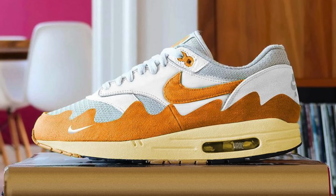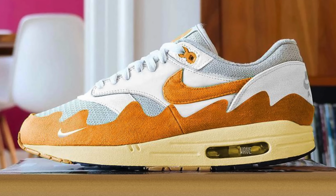This Pata Nike Air Max 1 looks very, very clean and of course features the collaboration bright white Nike swoosh on the toe.